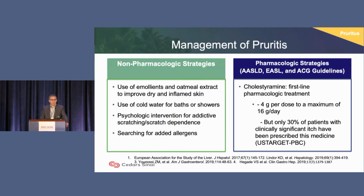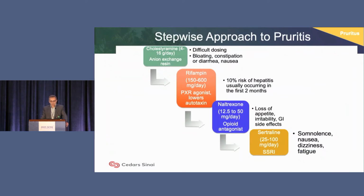Management is usually supportive: use of emollients to prevent dry skin and irritation, avoid hot water or heat if possible, exclude other allergens. Pharmacologically, cholestyramine is indicated as a first line of therapy. Unfortunately, it only works in 30% of the patients. So other therapies are used in management of patients with pruritus.